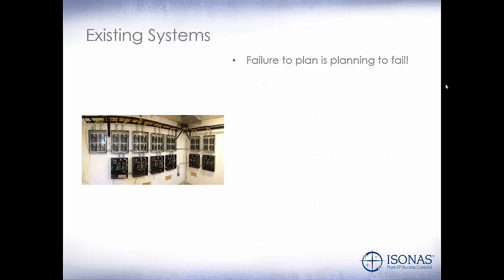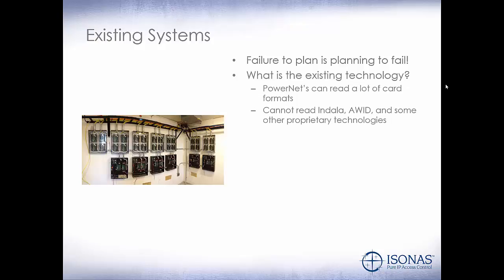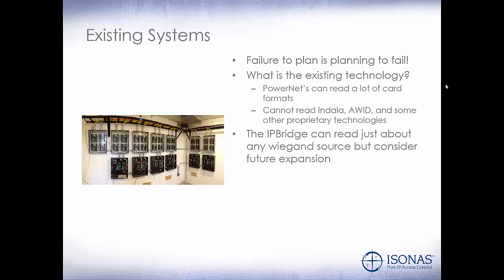Existing systems are a lot more difficult than brand new systems. Failure to plan is planning to fail. First off, we have to determine what the existing technology is. PowerNets can read a lot of card formats, but we cannot read Andala, AWID, and some other proprietary technology. Now, the IP bridge can read just about any Wiegand source, but consider future expansion.